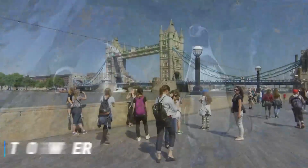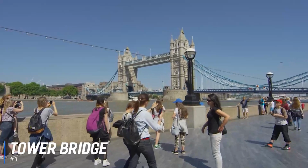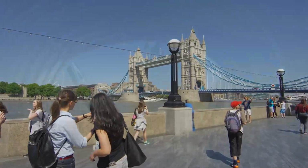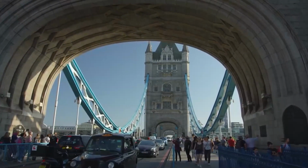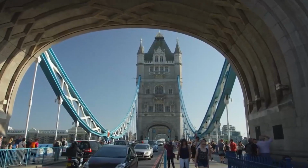At number 8 is Tower Bridge. The famous Tower Bridge is the most recognizable bridge on the River Thames and is often mistakenly referred to as London Bridge. The bridge has stood over the River Thames since 1894 and is the only bridge over the Thames that can be raised as if it is a combined drawbridge and suspension bridge.